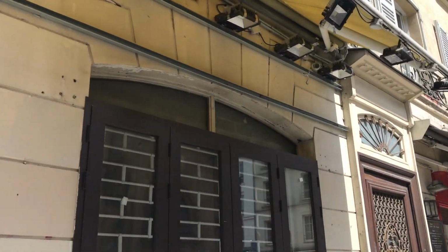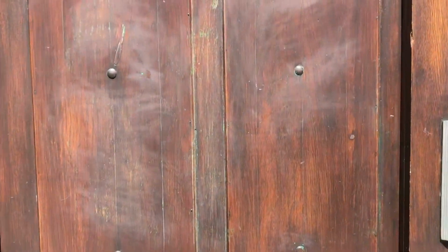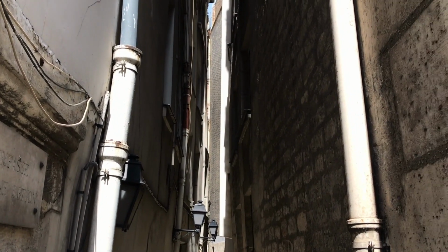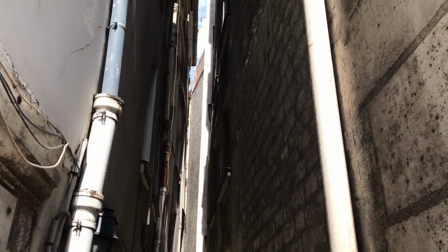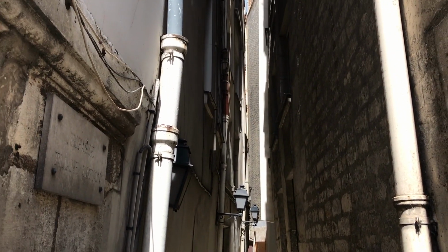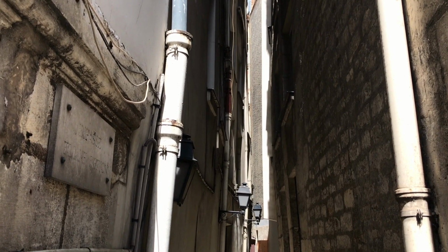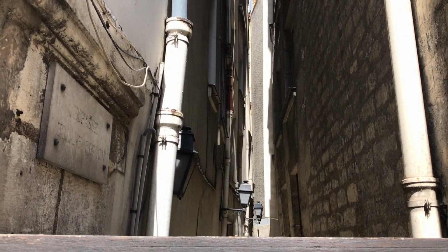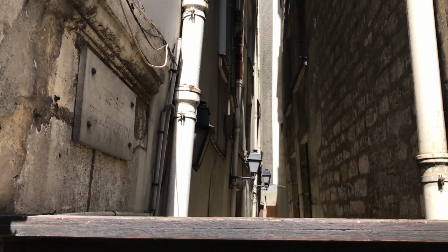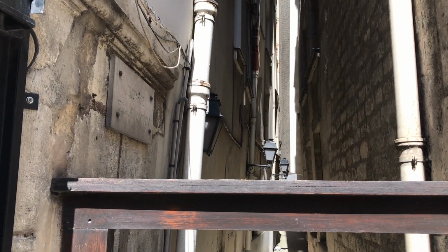What I'm about to show you is an original medieval street. Look just above this gate. Look at how narrow, how small, how tight. This would have been the medieval street back in the Middle Ages. Indeed, most Parisians, through their windows, would have been able to shake hands with their neighbors living in front of them. Now try to imagine the same street, but without any public lights.